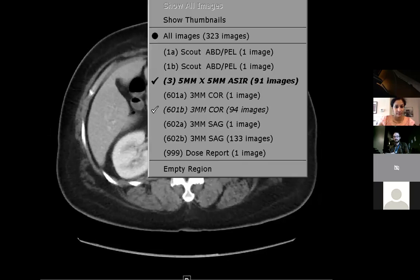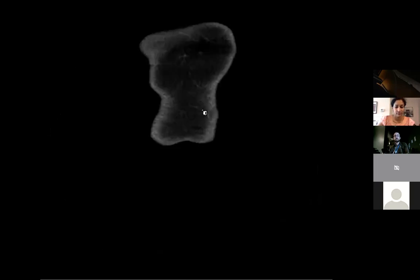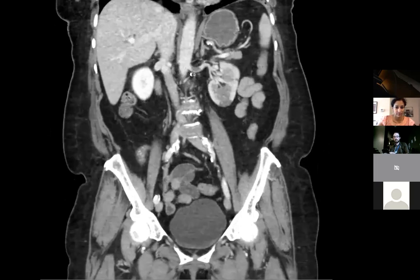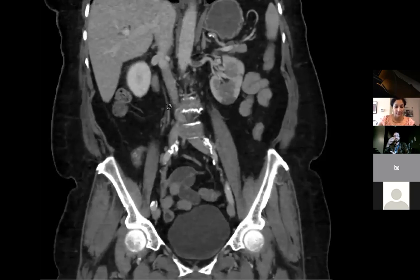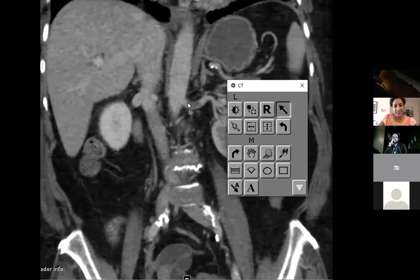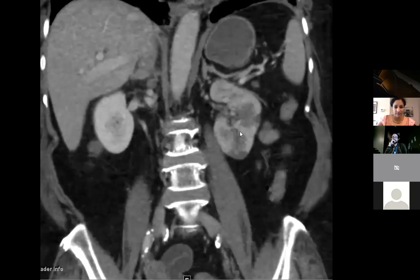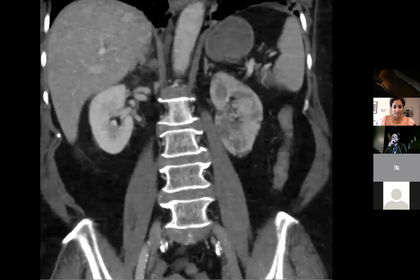And you can't really see it on the axial very well, but on coronals, you can see, can you see it, Artie? Yes, a thrombus in the renal artery, yes. Right, so you can see a nice thrombus in the renal artery. So there's no differential. These are just infarcts.